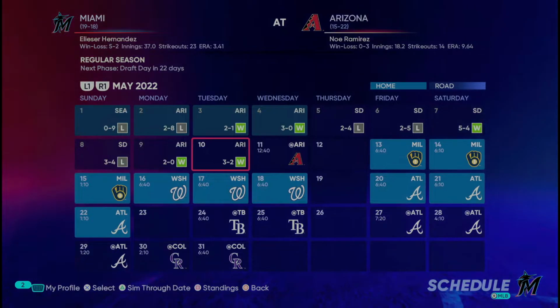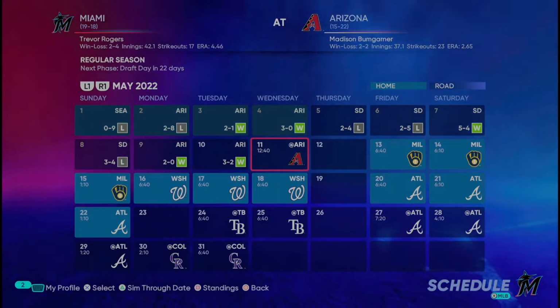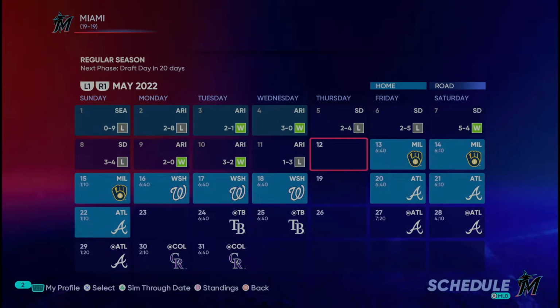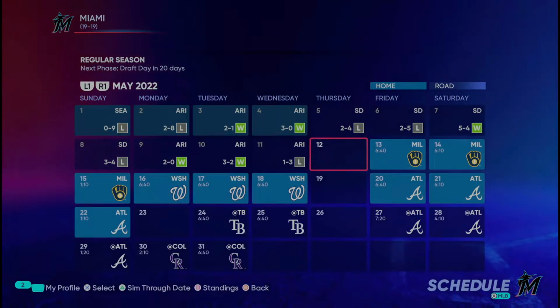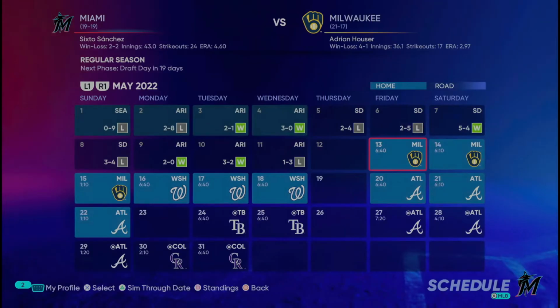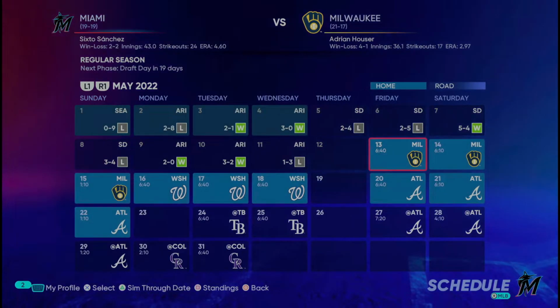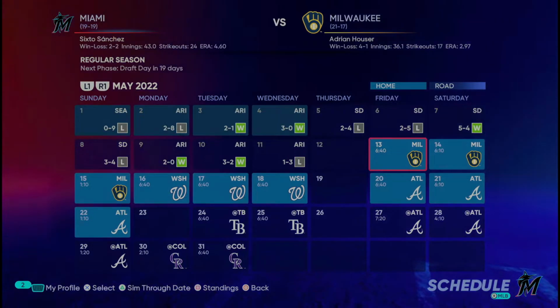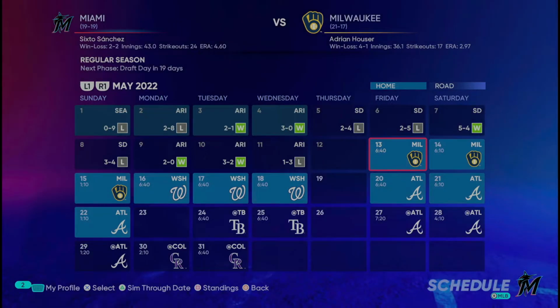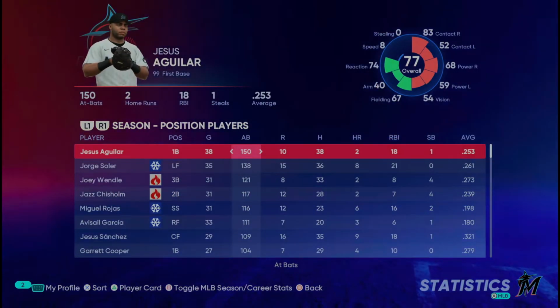But you look at this calendar, and that game against San Diego was the only time this month that the Miami Marlins have scored more than 3 runs. That's just not good. You're not going to win many games doing that. And another game where their offense is shut down. They only score 1 run in the final game against Arizona. 1-3 the loss there, and they dropped that game. So they're back to .500 once again.